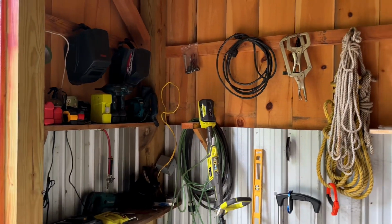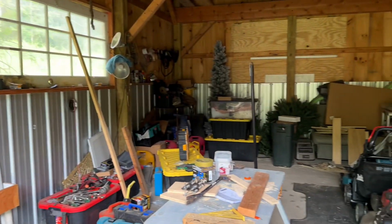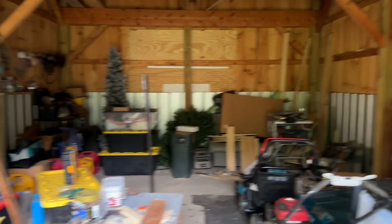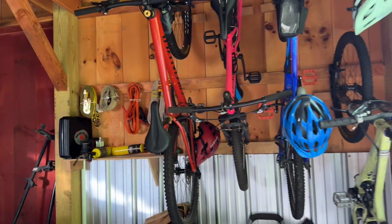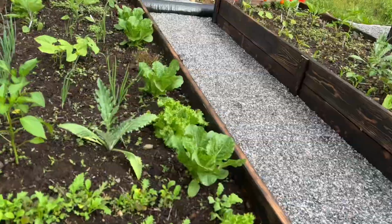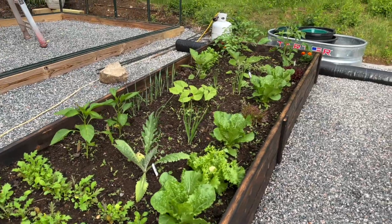So I've been taking the time with the rainy days to get some of my disaster organized. It looks worse than it actually is, but I've just been adding in little shelves and hooks and stuff like that. But that's all I've been up to in here. Out here is looking pretty good. These heads of lettuce are getting sizable. 2 more weeks, they'd probably be ready to cut.